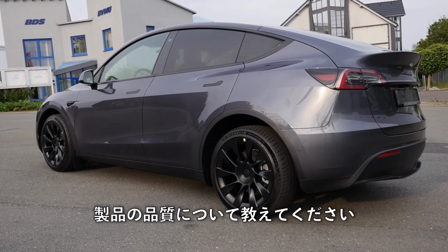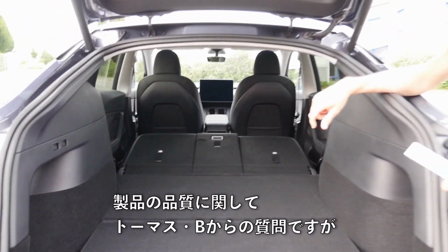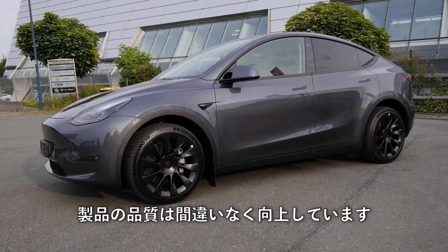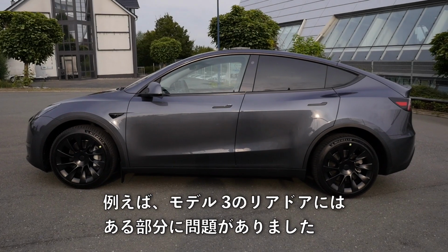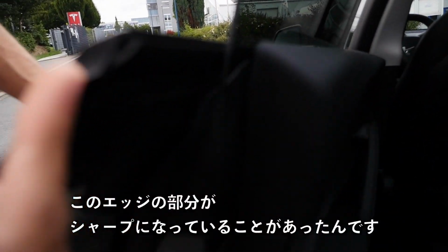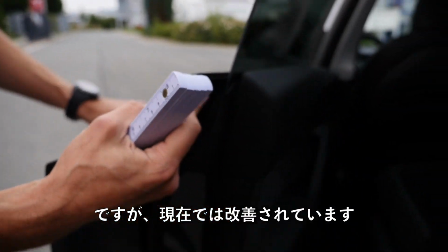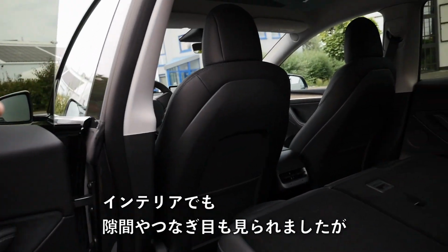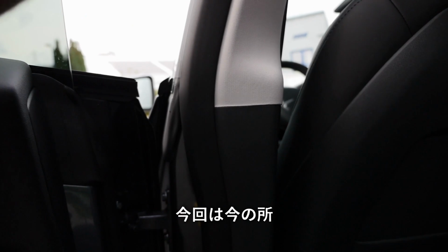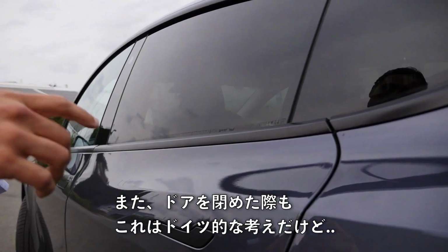Tell me a little bit about the build quality, Tommy. The build quality, Thomas B asked me about the build quality. Well, I checked around the vehicle so far, and I have to say the build quality actually really stepped up the game. There was one part here, for example, at the rear door with the Tesla Model 3, this edge here, which was very sharp a lot of times, but this has been improved right now, for example, or also sometimes some gaps or transitions on the inside. But so far what we see here or here, this seems all fine. Also when we close the doors, yes, this is a very German thing now.